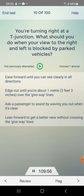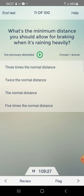You are turning right at a T-junction. What should you do when your view to the right and left is blocked by parked vehicles? I think first one, ease forward until you can see clearly in all directions. What's the minimum distance you should allow for braking when it's raining heavily? Twice the normal distance.